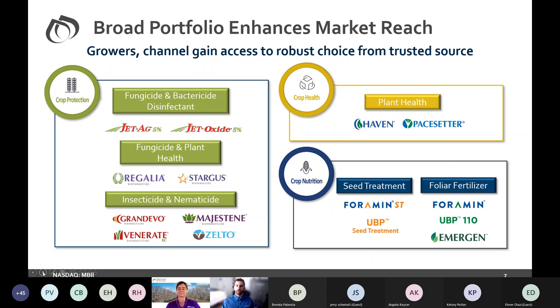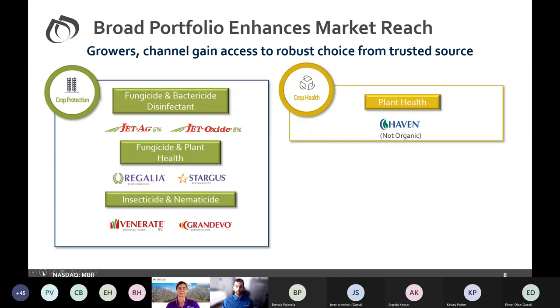So here is our broad picture of what our portfolio looks like here at Marrone Bio. You're probably familiar with the majority of our crop protection products that are listed there on the left. We have a couple of new plant health products called Haven and Pace Setter, as well as expanding into seed treatments and foliar fertilizers in partnership with other companies, as well as acquisitions of other companies. Most of these products aren't available in California. So if you don't mind going to the next slide, we will just be focusing on these products here.